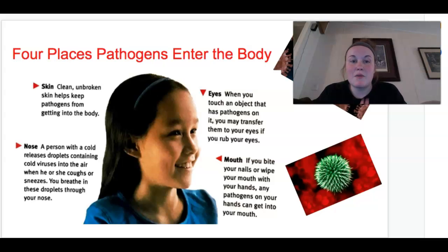Here is a diagram of the 4 places that pathogens enter the body: through your skin, eyes, mouth, and nose. Having clean, unbroken skin, so no cuts or scrapes, helps keep pathogens from getting into the body. Your skin has several layers of cells that keep pathogens out. Your eyes: whenever you touch an object that has pathogens on it, you may transfer them to your eyes if you rub your eyes. That's why it's so important to keep your hands away from your face.